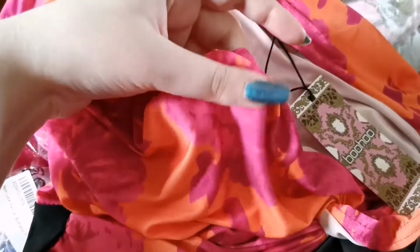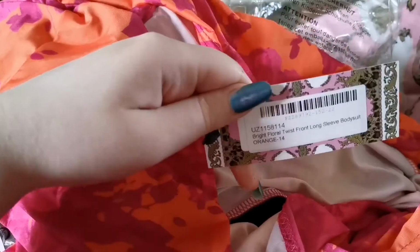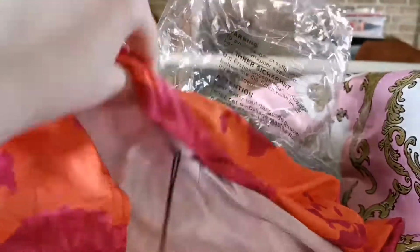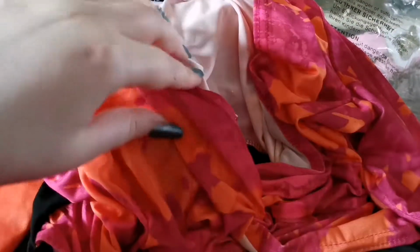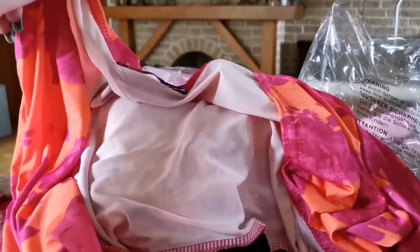I must say the fabric feels very nice, very soft, but of course it is synthetic, I think, before I say something. This one they call Bright Flower Twist Front Long Sleeve Bodysuit. But as you can see, it's a very deep v-neck. I really, really like, really deep. There's a twist. So, I don't mind a cleavage. I don't mind a deep v-neck. Give me some. But, I don't know if it fits.